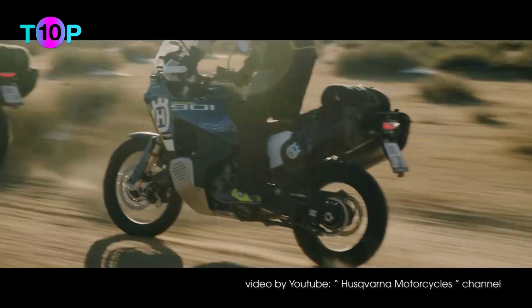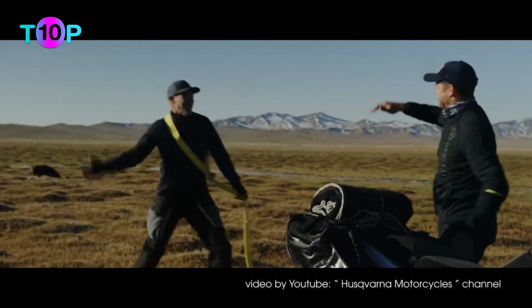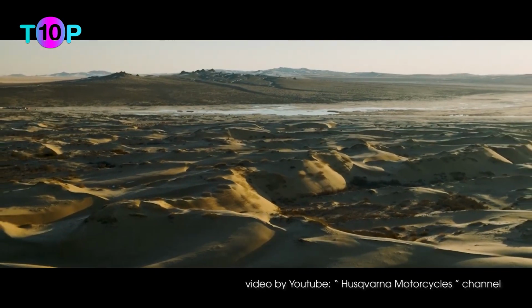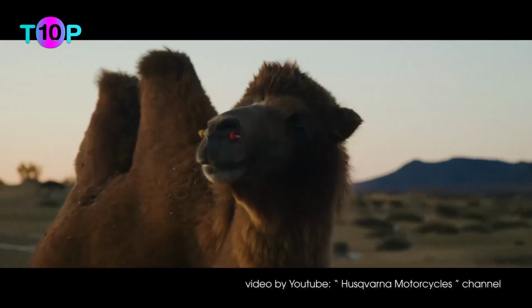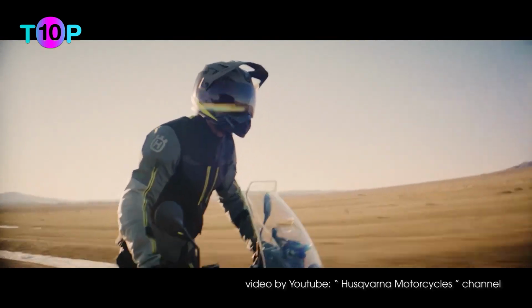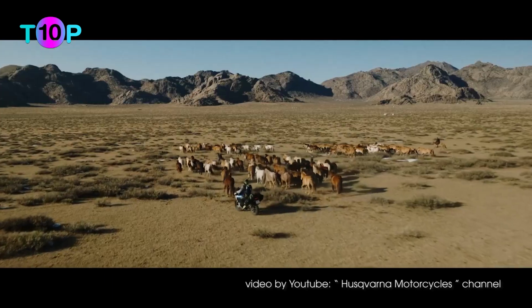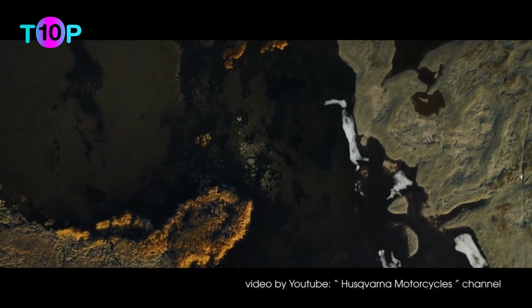Wheels are spoked on both sides, which makes off-road work less jarring, and there's protection for the fork lowers, sump, and hands. The Norden 901 can take you there. Purely on aesthetics though, the Husqvarna Norden 901 is quite different from the KTM bikes. It manages to look modern but retro, and I like it.